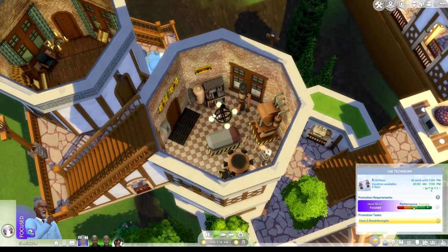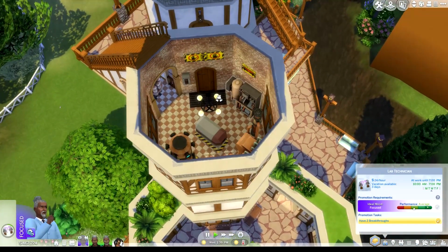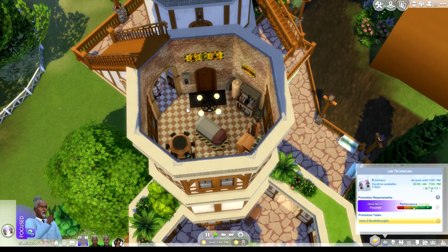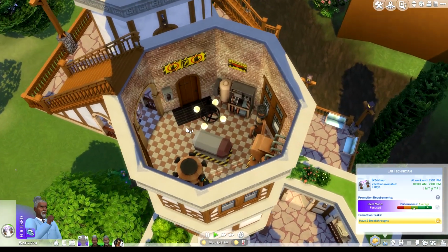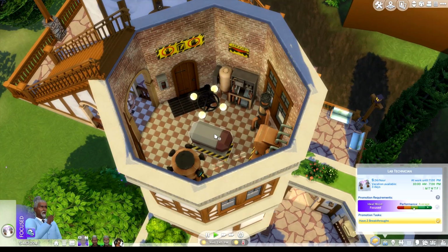And this is just a room where they keep all the generators and whatnot, because the house is very heavy when it comes to laboratory stuff. So I figured, you know, they need a lot of electricity.